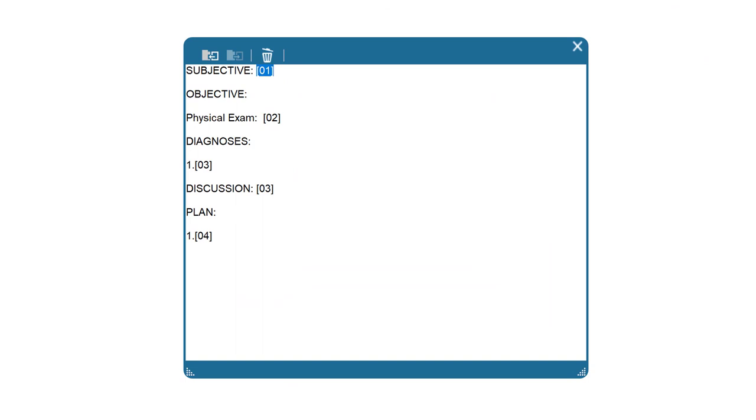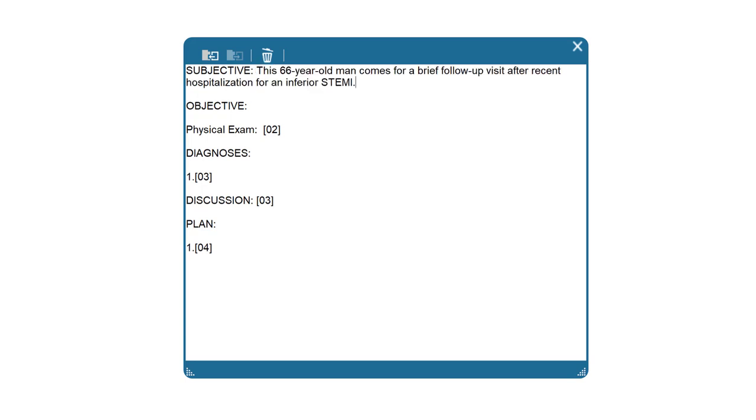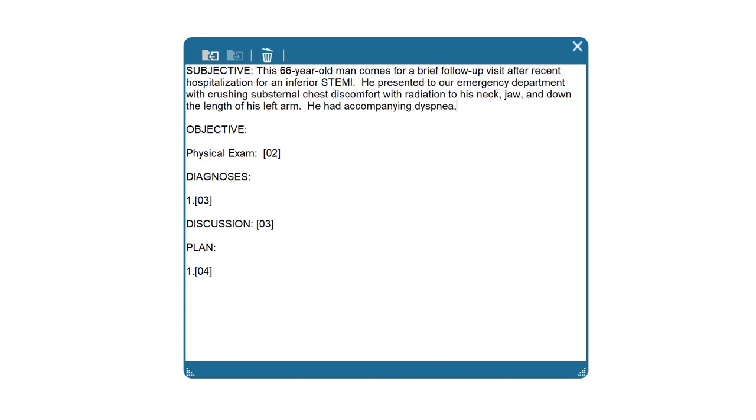This 66-year-old man comes for a brief follow-up visit after a recent hospitalization for an inferior STEMI. He presented to our emergency department with a crushing substernal chest discomfort with radiation to his neck, jaw, and down the length of his left arm. He had accompanying dyspnea, nausea, and profuse diaphoresis. His EKG showed an acute inferior injury pattern. He was brought emergently to the heart catheterization lab, where he was found to have a totally occluded mid-RCA. He underwent thrombectomy and placement of a drug-eluting stent in an uncomplicated procedure.